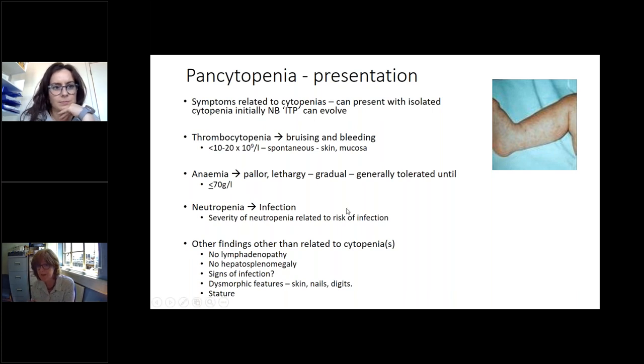The symptoms you see in relation to the cytopenias are very much related to the count. A child won't usually get spontaneous bruising or bleeding until the count goes below about 20, unless they've had an injury of some sort, or they played a contact sport and had a bang. So you may not realise it's there, because if your platelets are about 50, you can probably manage fine with most things.